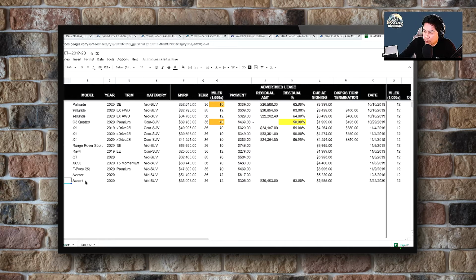So I've entered Subaru Ascent with an MSRP of $33,000 for 36 months, 12,000 miles. The advertised special is $305 plus tax.